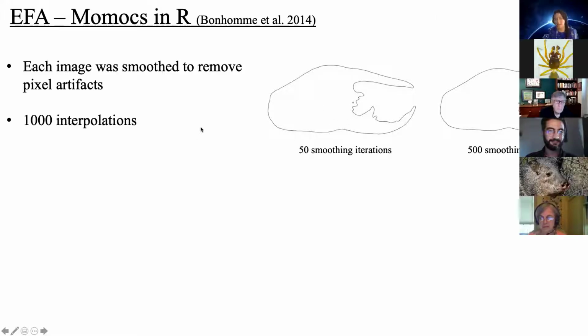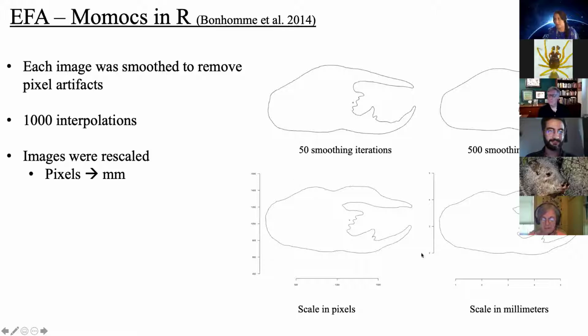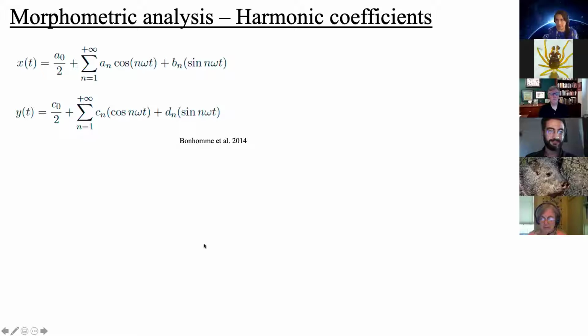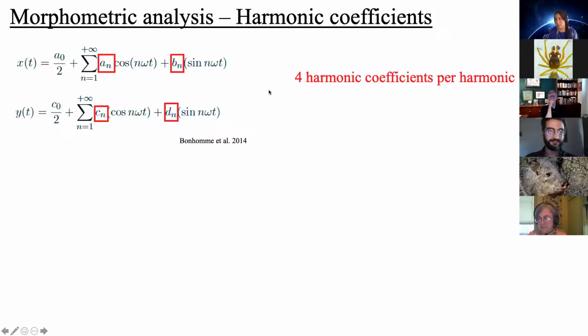I performed 1,000 interpolations. And then, due to my interest in considering overall form, I rescaled each of these images to depict actual size. Then the number of harmonics was determined and Fourier coefficients were calculated. Those Fourier coefficients can be summarized in these equations here. There are 4 coefficients per harmonic.